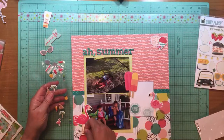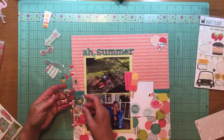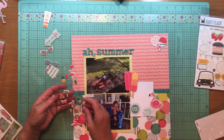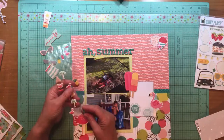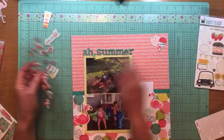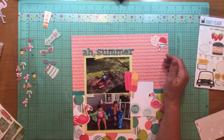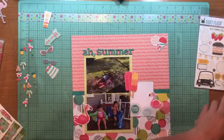Like this, if I do something like this, it just looks like it has a weird baby. And I think that would be true of these as well. I think they're a little bit small. The scale's not right. Okay, so I'm going to leave him up here. So I got the puffy sticker on there, at least one of them.